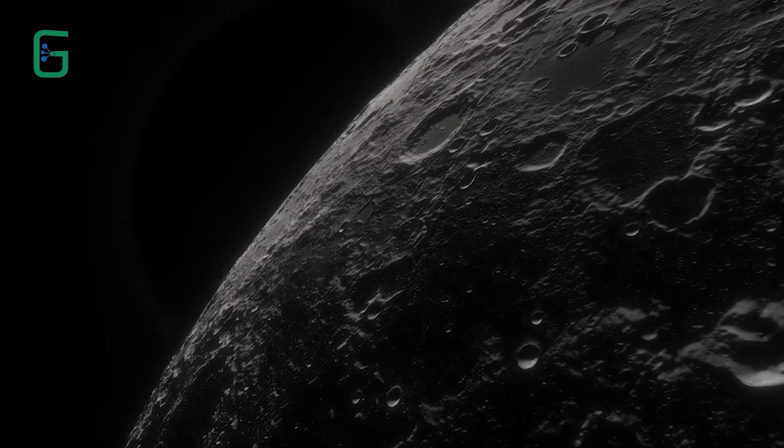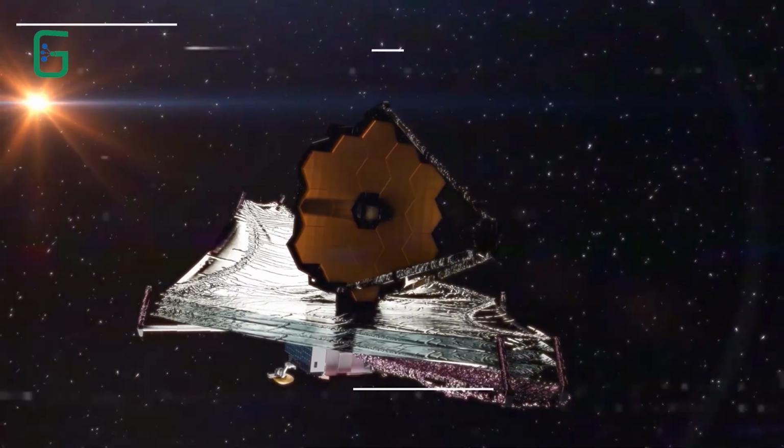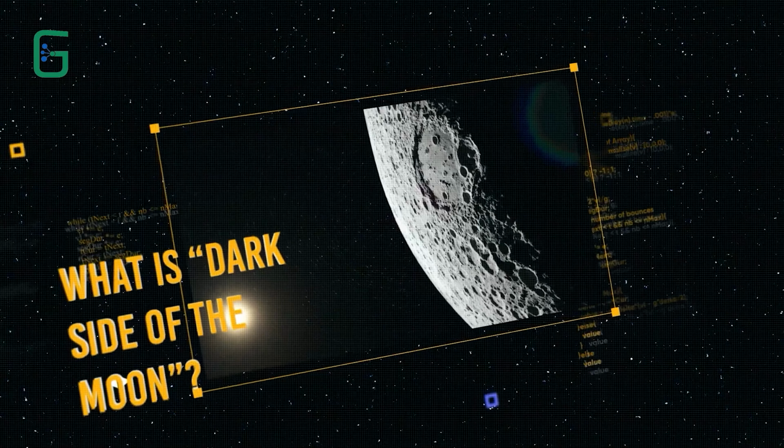Space used to be a big mystery, but now, thanks to technology like the James Webb Telescope, we're exploring it like never before. Come with us on a journey through space where every new discovery opens up a world of possibilities. What is the dark side of the moon?